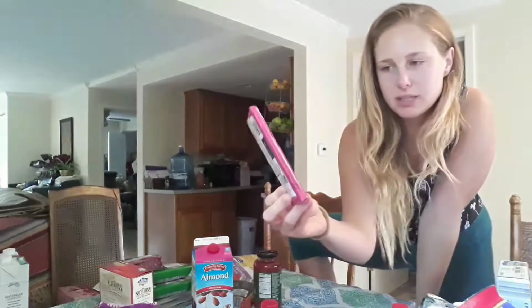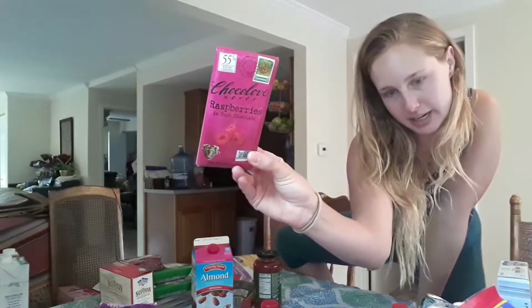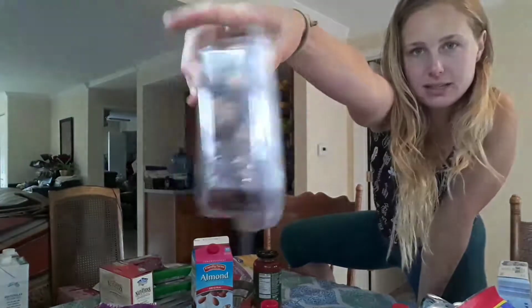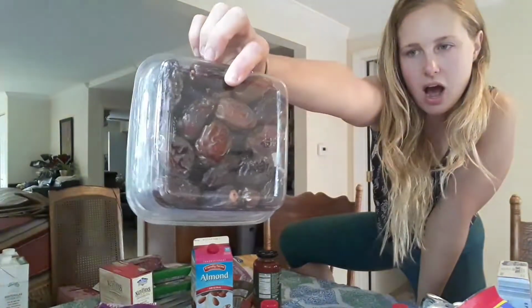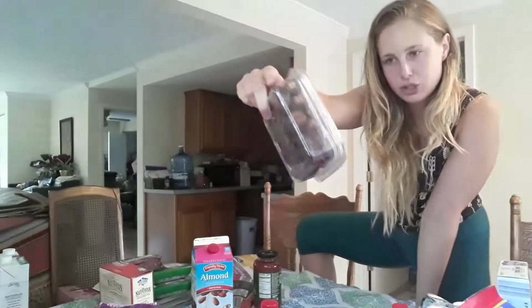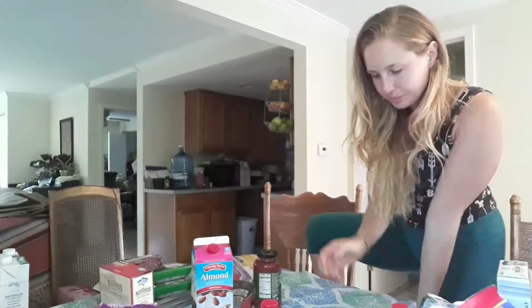Meant to replace a big bowl of ice cream or something when you have a craving. Also have some dark chocolate with raspberries in that. Freeze-dried raspberries. Also have some dates, a great source of sugar to refuel during our bike rides, or good additions to smoothies.